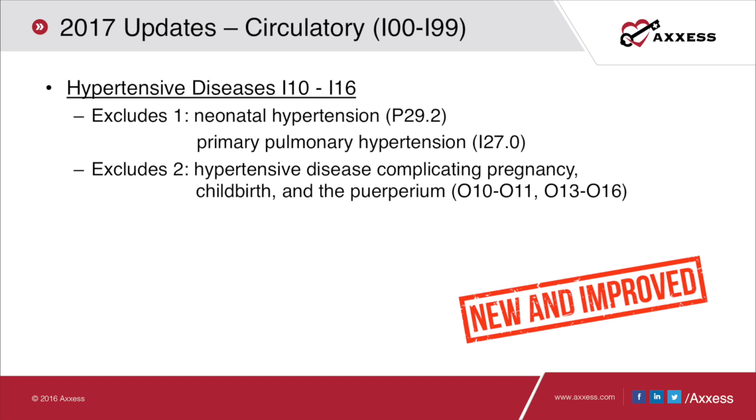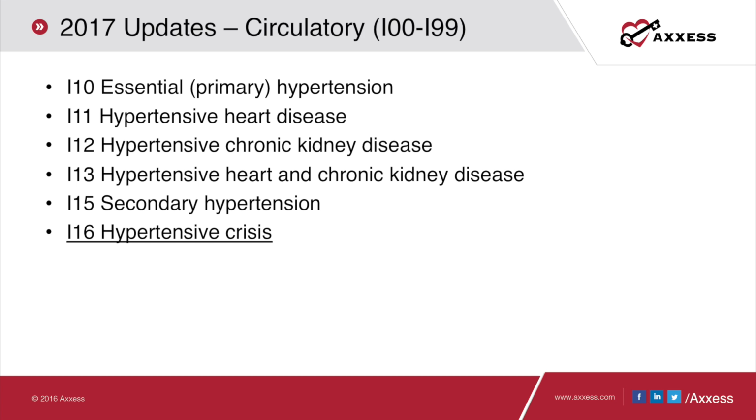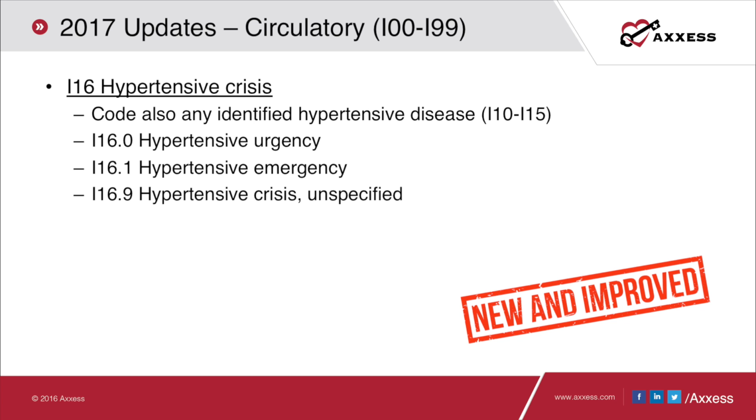The hypertensive diseases category, I10 to I16, has an excludes one note for neonatal hypertension and primary pulmonary hypertension, and then an excludes two for hypertensive disease complicating pregnancy, childbirth, and the puerperium. So, of course, those are new because of the category change. The biggest change, however, the codes are still the same at I10, that's still primary hypertension, I11 is still hypertensive heart disease, I12 is still hypertensive chronic kidney disease, I13 is still hypertensive heart and chronic kidney disease, I15 is still secondary hypertension, but we have a whole new coding category here at I16 for hypertensive crisis. And those hypertensive crisis codes are broken down further.